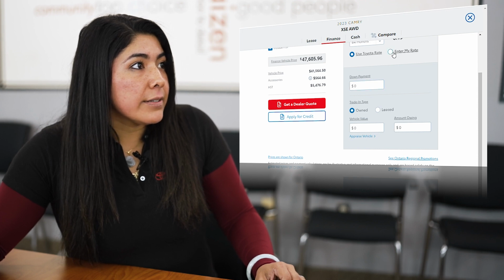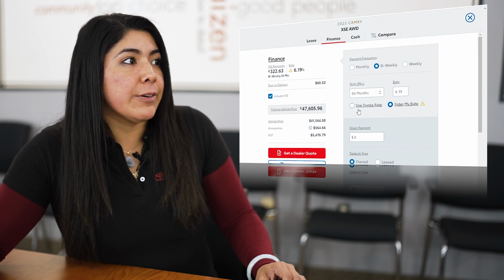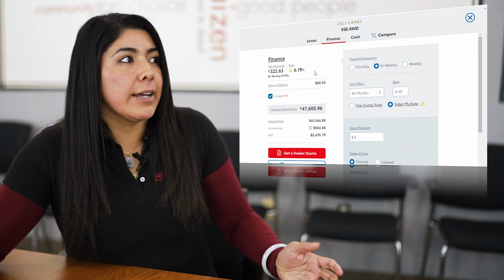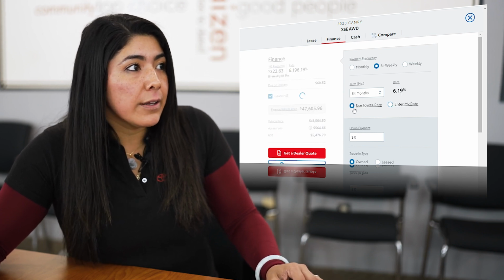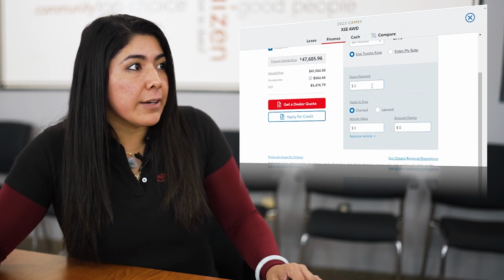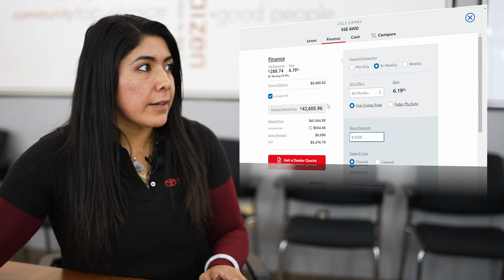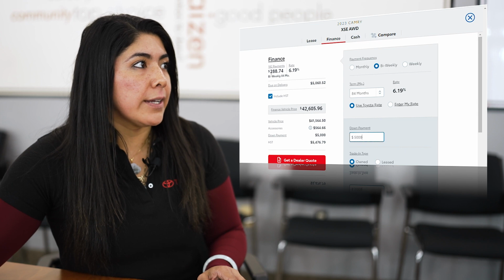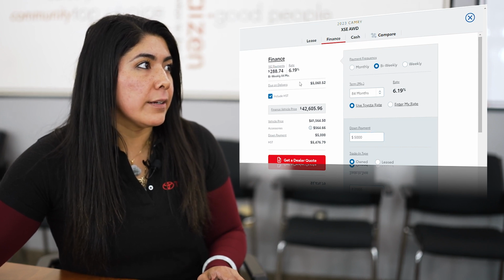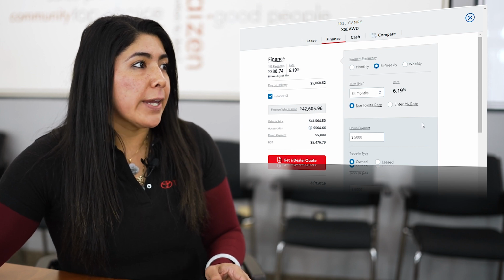Now, this is if for any reason you did end up already talking to a dealer and they gave you a different rate, it does allow you to actually use that as well. But let's just use the Toyota rate for right now. And then a down payment. So if you want to do, let's just say, 5, and then let that load. And then we're looking at $288.74 bi-weekly. So that gives you a rough estimate as to what exactly your payments will be.